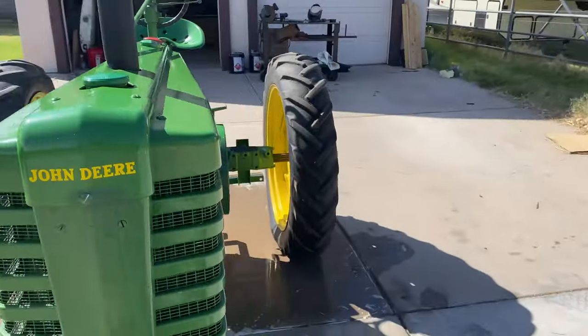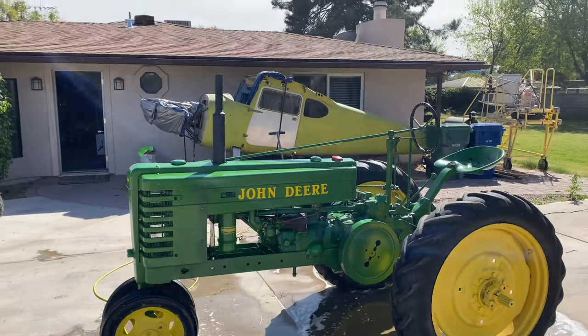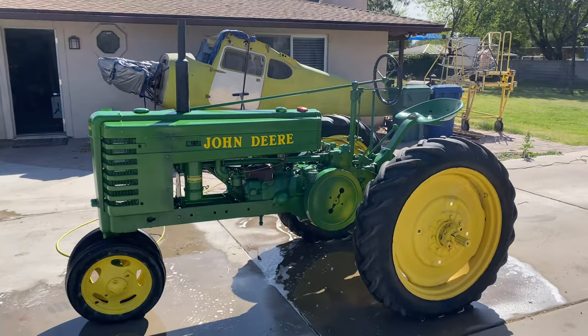But I love this rig. Ain't she pretty? Woo! There's the John Deere and the Cessna 170, one of them.